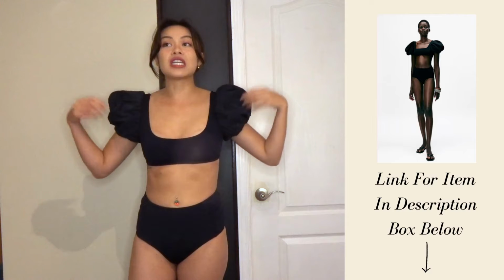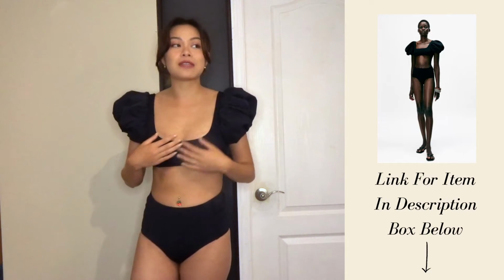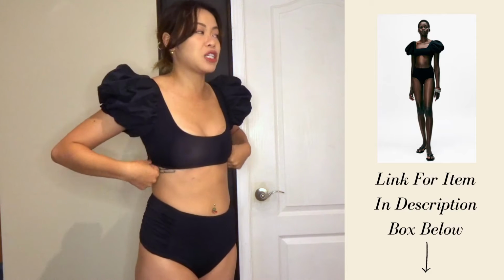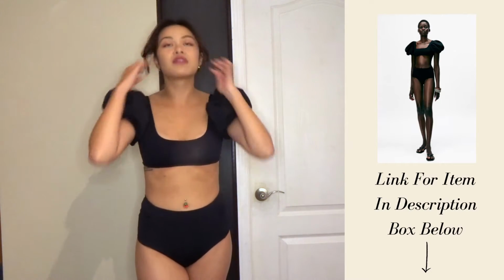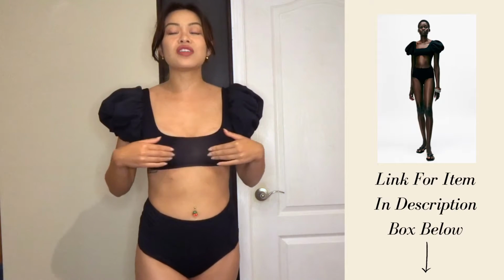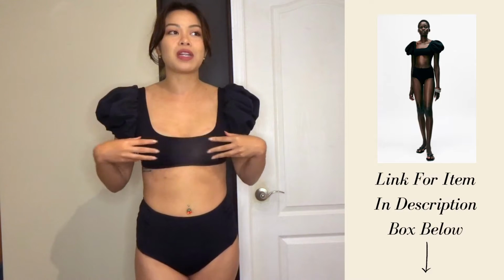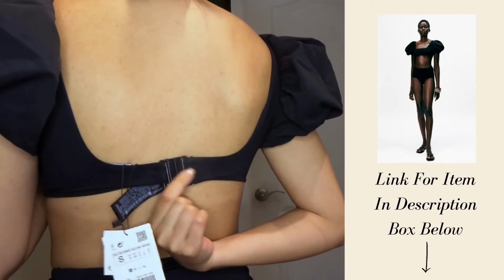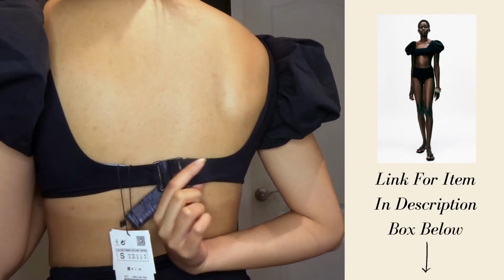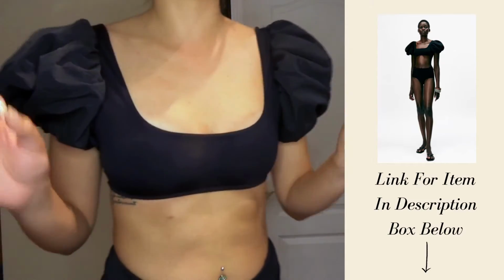Like, the sleeves truly do hold their structure in terms of puffiness, and everything is double lined, so it feels very, very high quality. There's not a lot of support up top. Not that I really need a lot of support, but it turns out there's actually cups in here, which I didn't realize. Very tiny cups, but they're there. They have like the little padding bit. In terms of the back, it is not adjustable. It's just one of those little clip backs. So I don't really know how well this will fit unless you happen to fit a size small perfectly.